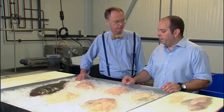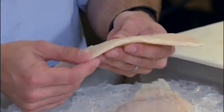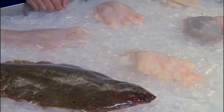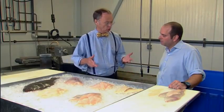Well, you want to buy fresh versus frozen. Frozen has a weird, rubbery-like texture. It's going to act differently in the pan. If you have a nice piece of fish, it's going to look translucent, be nice and firm, and not smell at all. Okay, time to see if I've learned anything here.